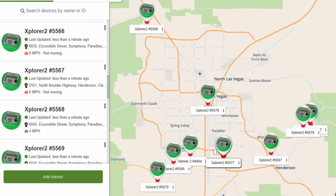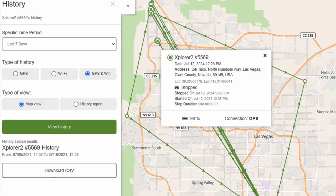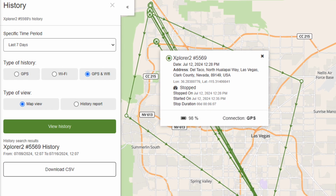But the cool thing about NukeTrack is that you can track your asset and know exactly where it is, in real time. You can even see how fast it's going, because if it's the back of a truck, not that these would be flying, but if it's the back of a truck, you can actually see how fast the truck is moving. Just make sure everybody's safe, and if anything happens, you know exactly where your gauge is.